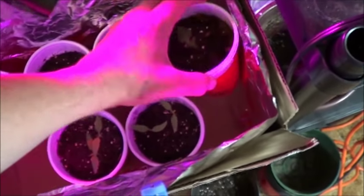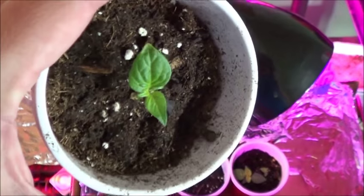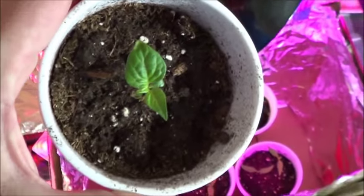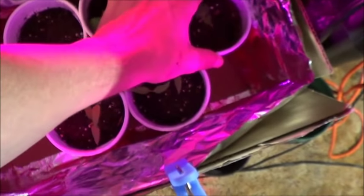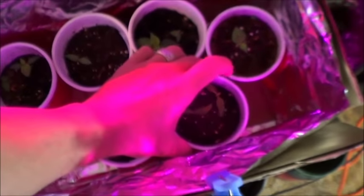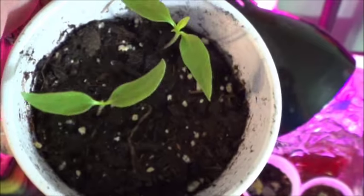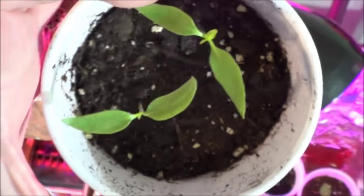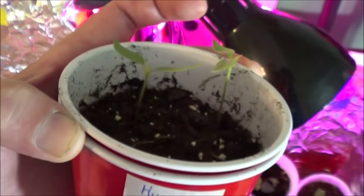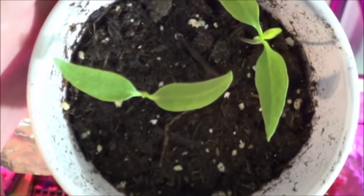Alright, and then in the end position we have a Brazilian ghost hiding out there, getting some nursery style light until I need the space for seedlings. So we'll see how that goes. And these two little guys here, Hungarian yellow wax. It's another one of those where the package got really wet, so I had to plant some of the seeds rather than a total loss. So not necessarily super hots these, but a nice warmish pepper.